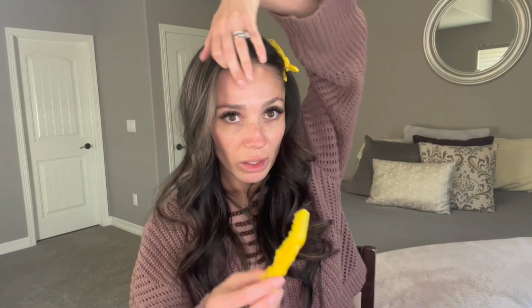So let's get started. For primer, I'm gonna start off with the Glow Recipe BHA Blur Drops. You guys have seen me use this before, and honestly, it's lightweight. It definitely blurs. These are my problem areas. Oopsie daisy, I used too much. And it really sinks into the skin pretty quickly, so you can get to foundation application rather quickly. And this is what it looks like. I feel like, dare I say, it's mattifying.